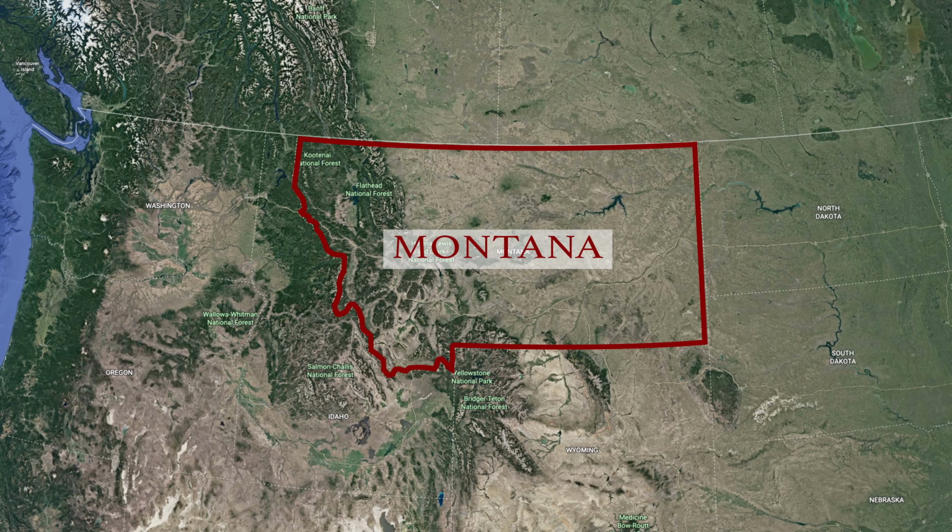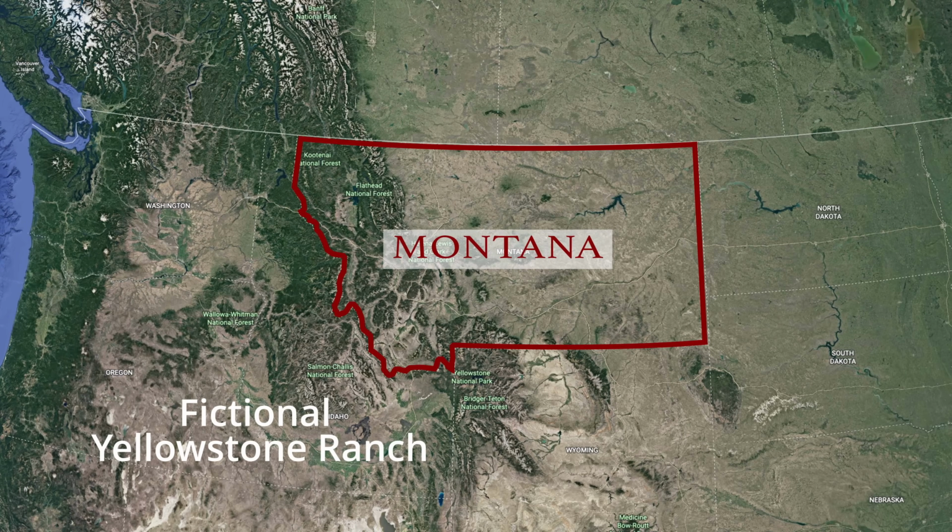The area and the type of land determine a lot about what you do and how you make money there. So I'm going to restrain all of my examples and my numbers to Montana because that's what I'm familiar with. That's also where the show Yellowstone is actually filmed, and the fictional ranch Yellowstone is supposed to be. In Montana, ranchers either calve starting in January or March or April.